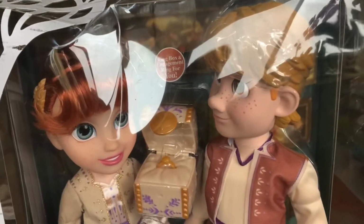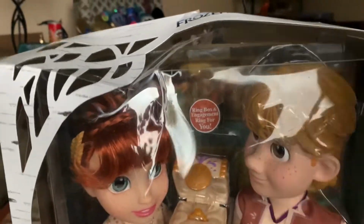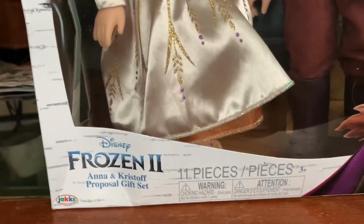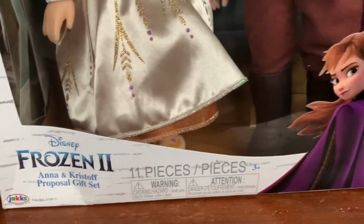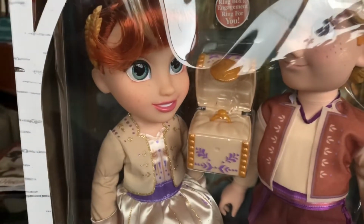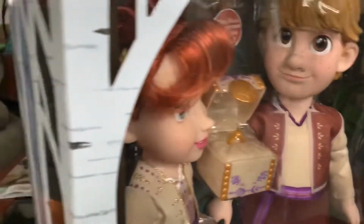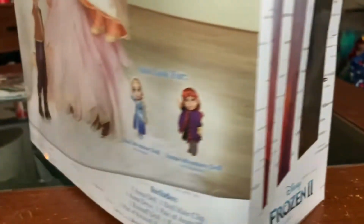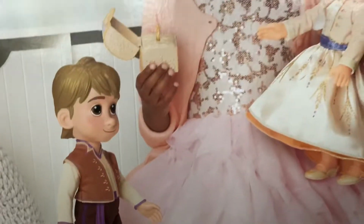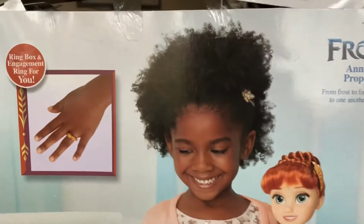So first I do want to show you the box itself before I demolish it, because like I said, there is no saving this. This is the Frozen 2 Anna and Kristoff proposal gift set. So obviously this is a dead giveaway, spoilers, whatever you want to call it, of what's to come. So yeah, if you don't want to know spoilers, I guess don't watch this one. But it's got the same type of box idea as even the ones from the Disney store, because it's got the birchwood trees and all of that.